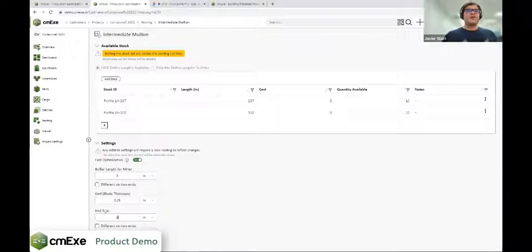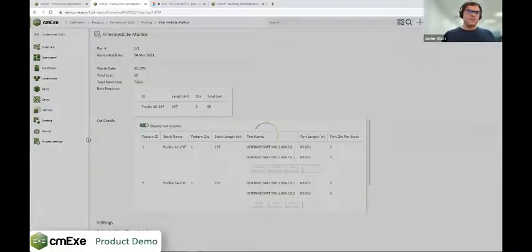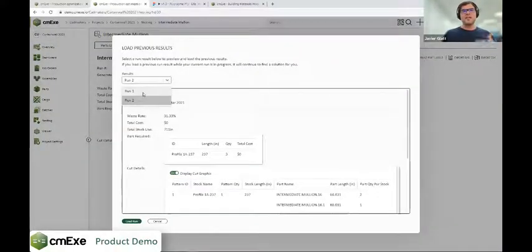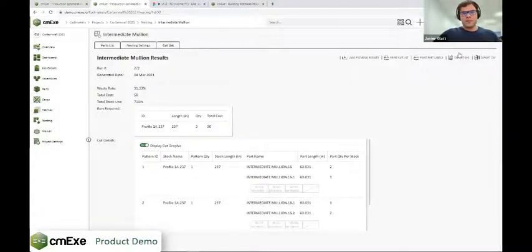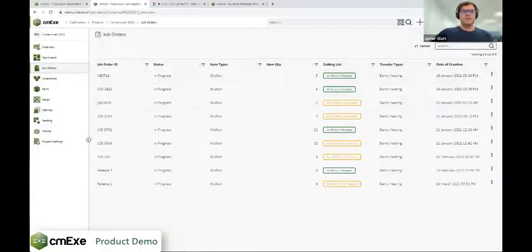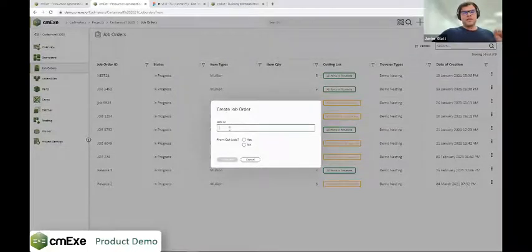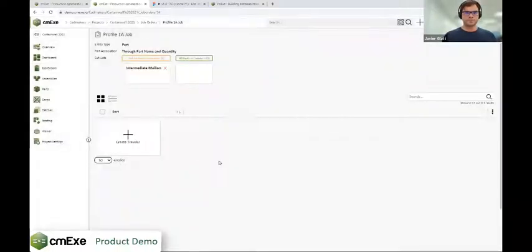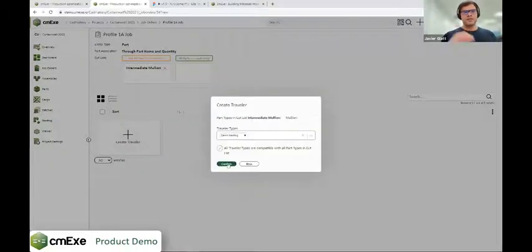So if you have thousands of extrusions that need to be cut, this can be a challenging process at times. So we're going to nest and find the best possible optimized output for these extrusions, in this case the aluminum profile. And once we've picked the best, we're going to push that into a traveler, a digital traveler. So we create a job order. Let's say there's X number of travelers or release packages or kits. It goes into the factory, and then you can start tracking the traveler.